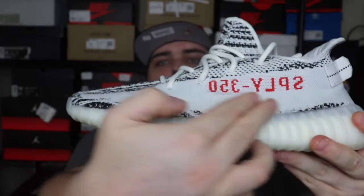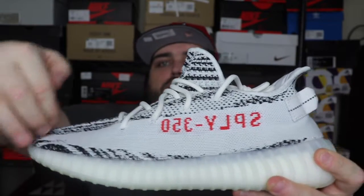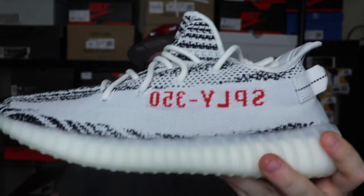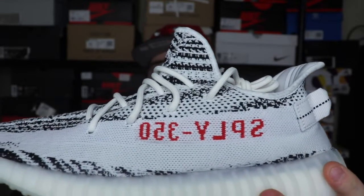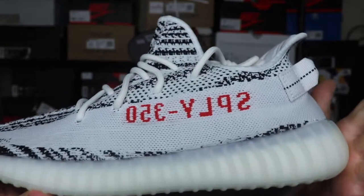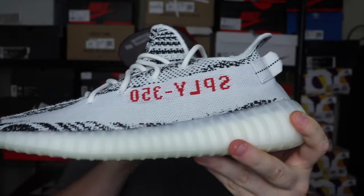You've got that double tape design stripe that comes along through the side or the lateral, and of course the 350 SPLY. And on this particular pair, it's a true red or university red color, where on the Yeezy Beluga 350 V2, it was definitely red, but it had a little bit of an orange hue to it.